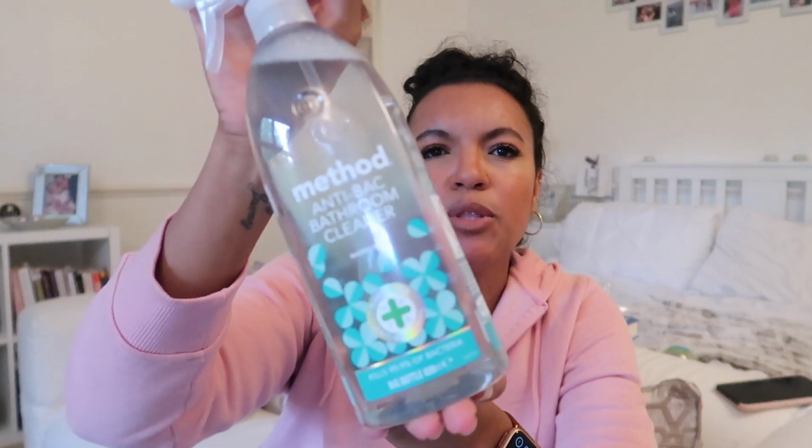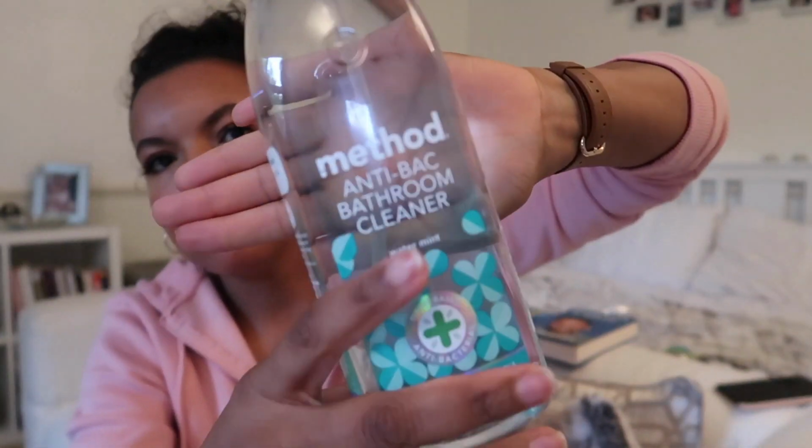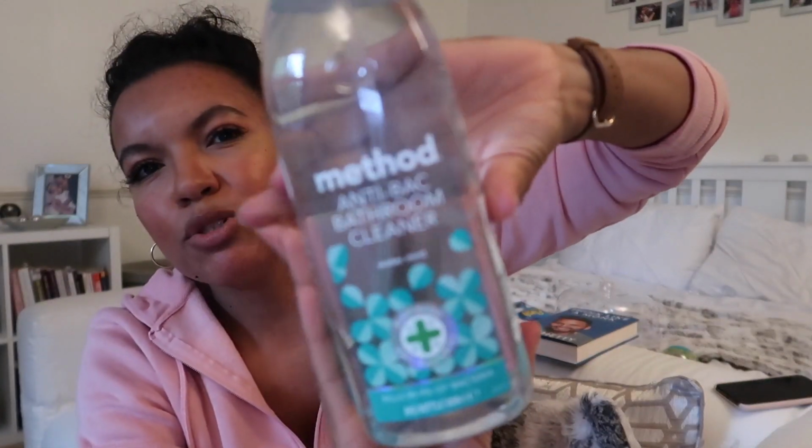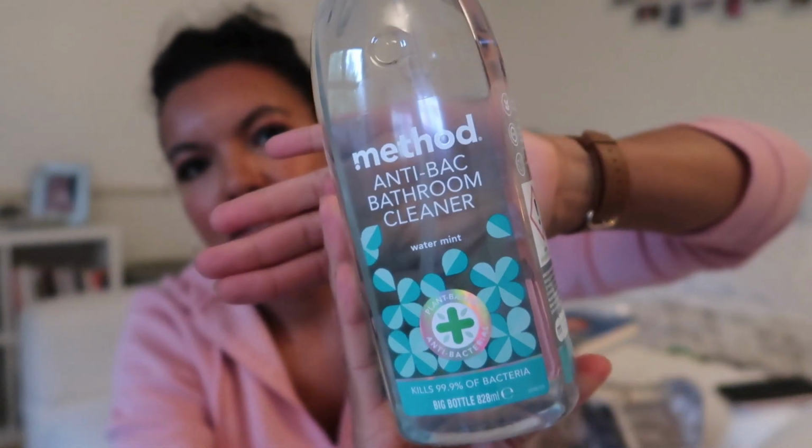Then I went for this one. I'll probably show you these in any cleaning videos that I do anyway, but I went for the Method Antibac Bathroom Cleaner Water Mints. This one smells really nice. I don't know if I've had this one or a similar one. I think it was this one, but I've had this one before. It is really nice. Oh, come on. I'm showing you a close-up of my nails when I've not painted them. That's not good.